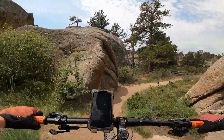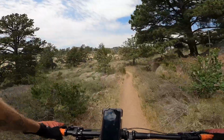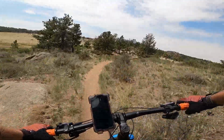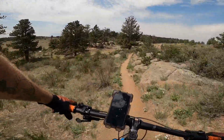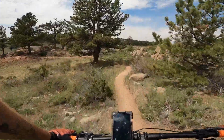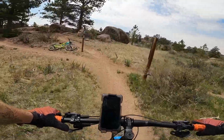I could have continued waiting for a transition spur, and I'd still be waiting to this day because they still haven't got one in. So I'm so glad I got this bike. It's really been a good one.